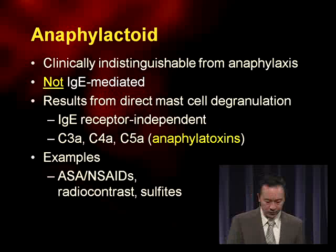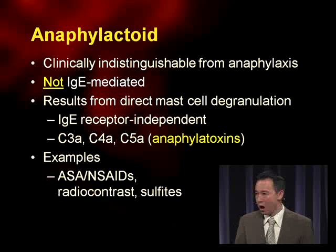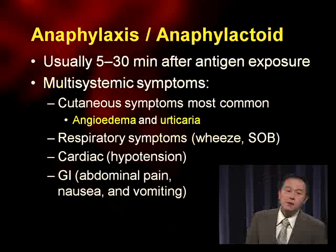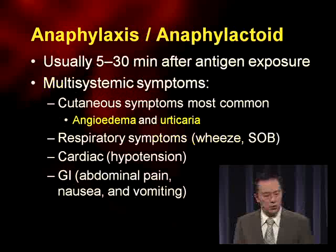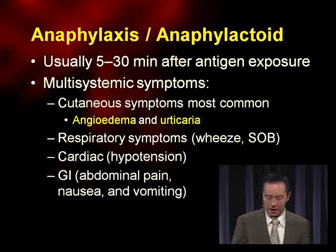So examples of this include aspirin, NSAIDs for some of those patients, radio contrast dye allergy, and also sulfite allergy as well. Okay. Both anaphylaxis and anaphylactoid reactions usually occur 5 to 30 minutes after antigen exposure, hence the name immediate hypersensitivity reaction. You have multiple systems involved. The skin manifestations are the most common, but just because you don't have it doesn't mean you can rule it out. Of course, you can get respiratory symptoms like bronchoconstriction, full-blown cardiac collapse with hypotension, GI manifestations of abdominal pain, nausea, and vomiting as well.